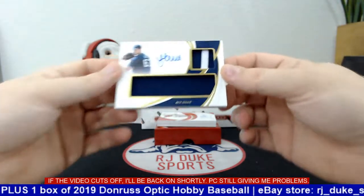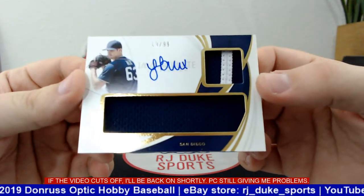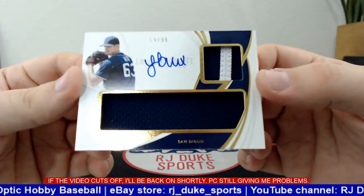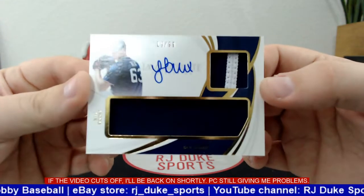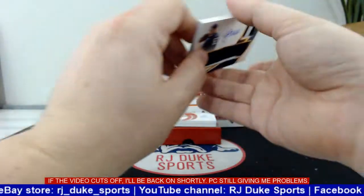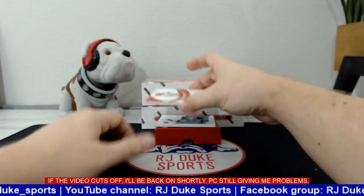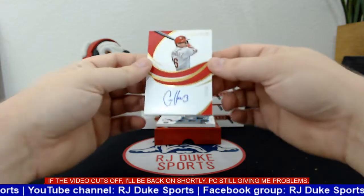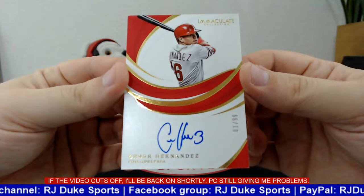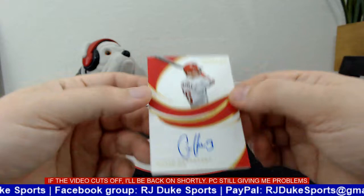Let's bring in the Padres for a Jacob Nix. Here's a dual relic. It's RPA. It's an on-card auto. We got a two-color patch there up top, a single-color patch across the bottom. Numbered to 99. There you go, San Diego. Welcome to the break. Next up, Phillies, numbered to 99, here's an on-card auto of Cesar Hernandez, going out to Philadelphia.